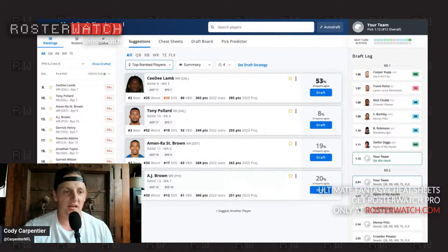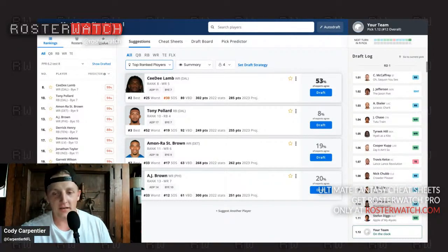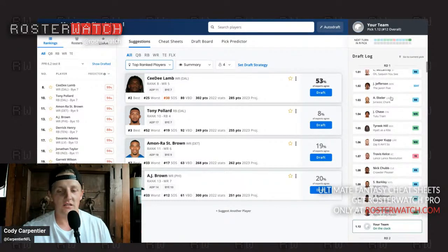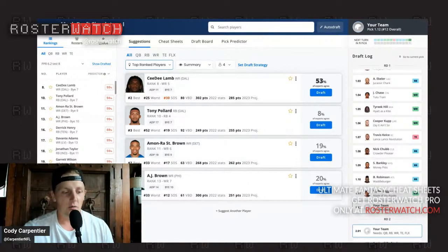But let's run the second sim right here, right now on RosterWatch. All right, the first round, I'll read it off to you. The 1 was McCaffrey. Number 2, Justin Jefferson. Number 3, Austin Ekeler. Number 4, Ja'Marr Chase, Tyreek Hill, Cooper Kupp, Travis Kelce at the 7, Nick Chubb, Saquon Barkley, Bijan Robinson, and Stefon Diggs at the 11. We're on the board here at the 12, and we're given CeeDee Lamb and then Tony Pollard, with Tony Pollard at the equal rights of Amon-Ra St.